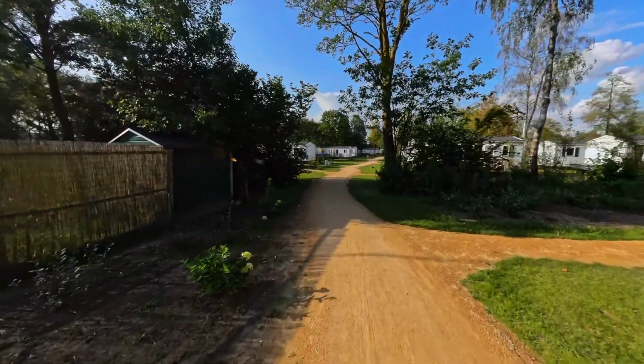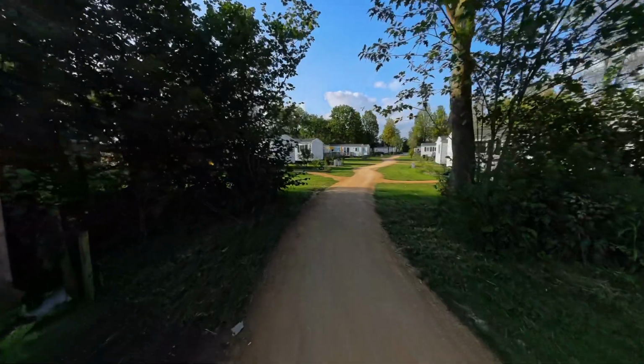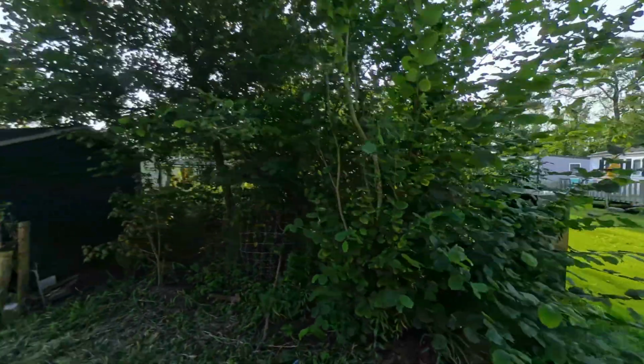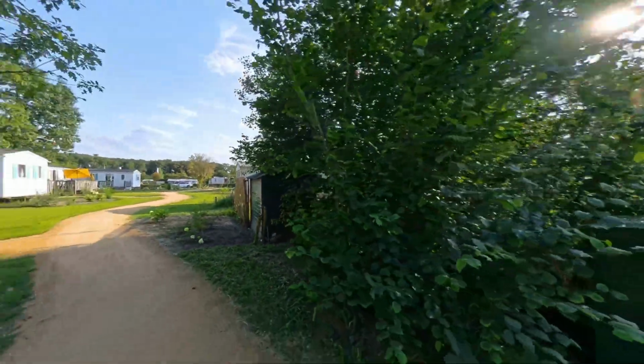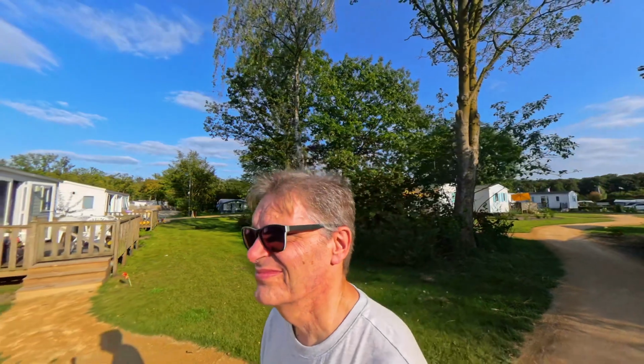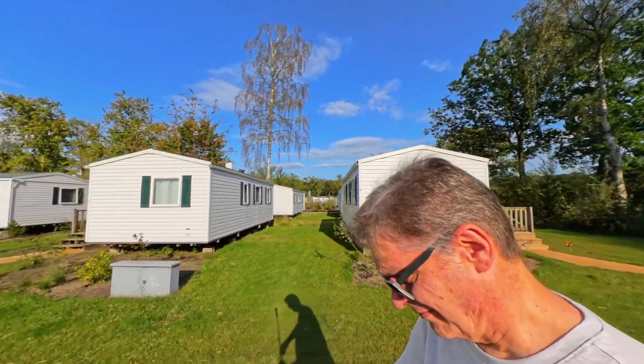So if you want to have a barbecue on the grass, take your barbecue, stick it on the grass or whatever. I'm not necessarily saying you would do that, but certainly it gives you that more feeling that you could do. I know that some were having barbecues, but I'm not sure whether they came with their particular caravans or not.